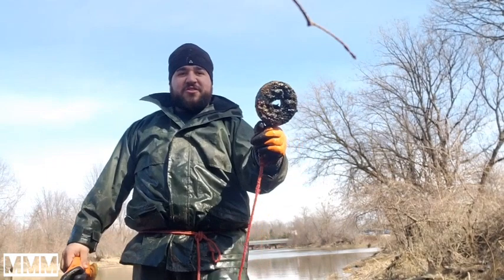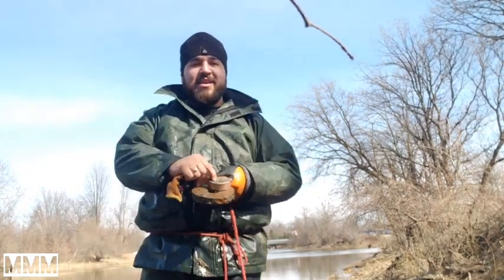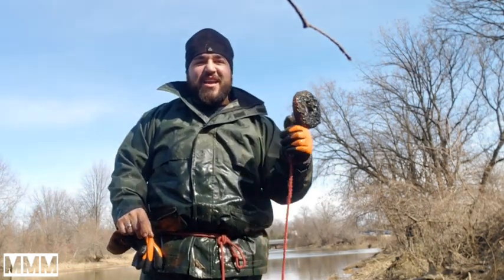Holy crap, guys, this is super heavy. It's just a ring, but it's solid. And on the back, I got a nut too. Definitely the heaviest find of today thus far.